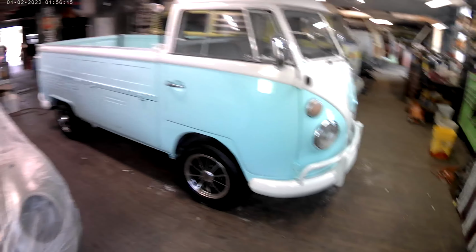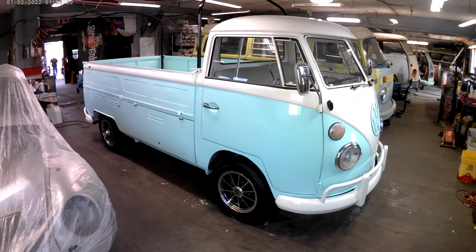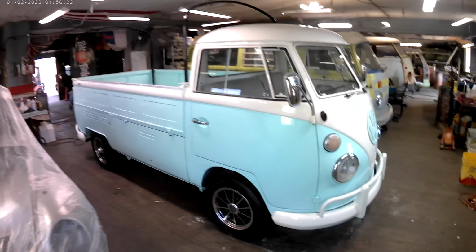You got a little Beetle over here too. I like this. I think my wife would like this. Megan, this is absolutely something I think I could see you in. You always tell me you want a pickup truck. This might be it.